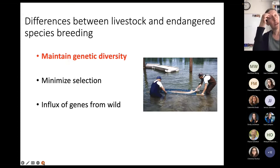But there are some differences in what we focus on between livestock genetics and livestock breeding and endangered species breeding. So I would say that our main impetus in captive breeding of endangered species is maintaining genetic diversity. And that's mainly because captive breeding programs have a goal of producing individuals to be released into the wild eventually. And with conservation aquaculture, often that release happens yearly. And so we want fish that are released into the wild to be able to adapt to the natural environment, and they're going to need genetic diversity to do that.